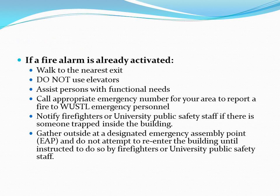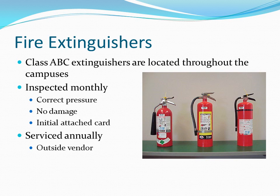If the fire alarm system is already sounding, exit the building immediately, again not using elevators. Call the appropriate emergency number to report the fire. If you know that someone's trapped or left in the building, notify firefighters or public safety staff when they arrive. Then again, gather outside at the emergency assembly point and do not re-enter the building.